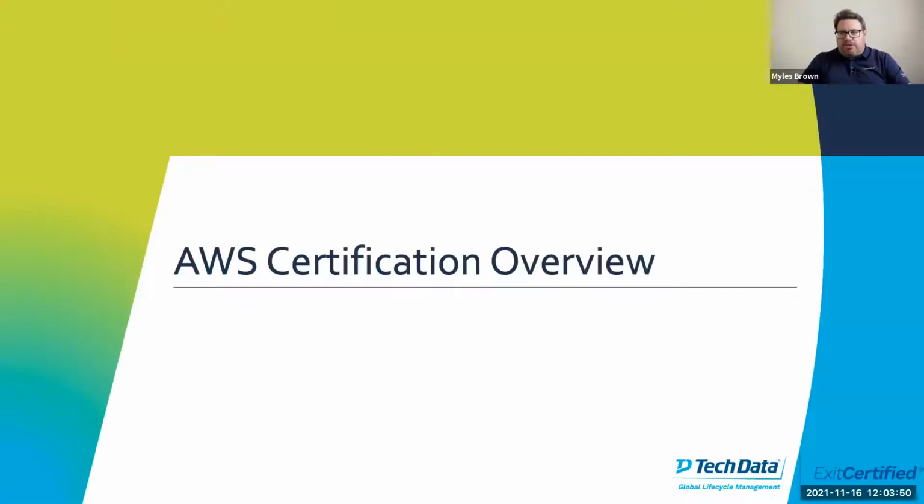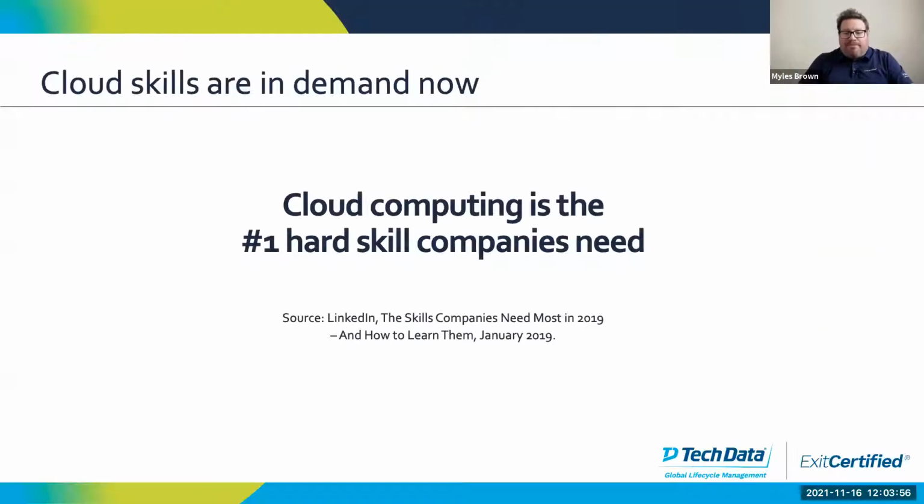So let's jump into the overall AWS certification. Why do I want it? What are the certifications? For a long time now, cloud has been the number one skill that companies need. Every year I see what are the jobs that are most in demand in IT, and across the board, what we'll see is that whether you're a developer, an architect, an operations person, everybody's hitting up against the cloud. And it's not going anywhere.